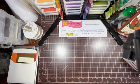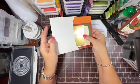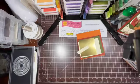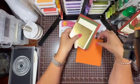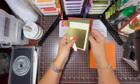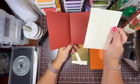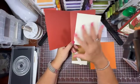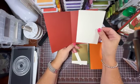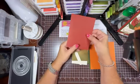Okay. Here are the pieces for our first kit. Our card base is going to be Cajun Craze, 8.5 by 5.5, scored at 4 1/4. I'm going to use Very Vanilla. I kind of like that in fall. It coordinates nicely with these colors, and these are my go-to fall colors every year. So this is 5 1/4 by 4, Very Vanilla. That's going to go on the inside of the card.